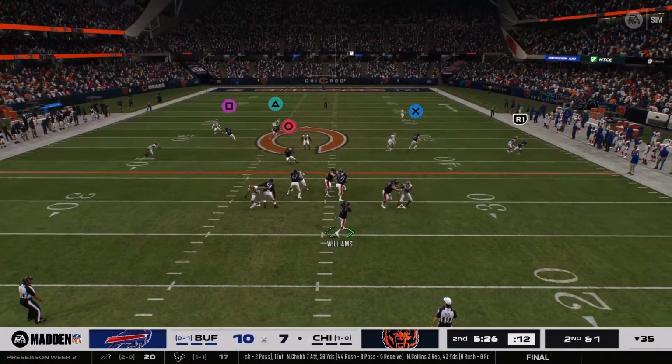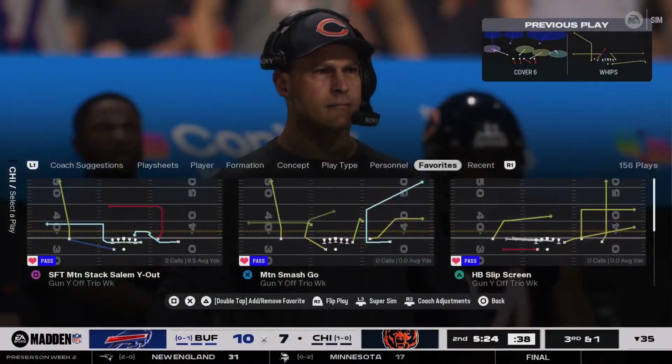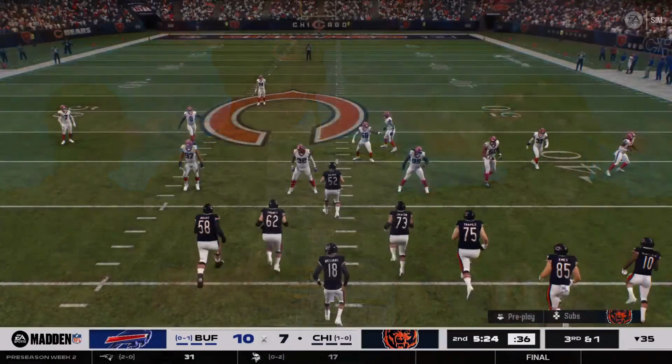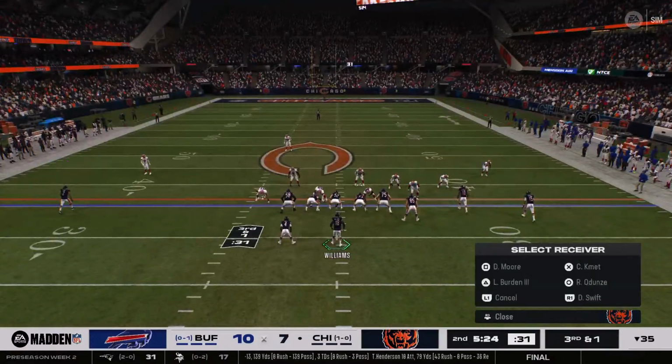Here's Williams. And that'll be off the mark, too far out in front, and it's incomplete. They tried the throw on second down, unsuccessful. Now it's 3rd and 1.